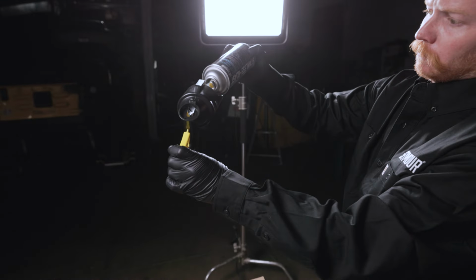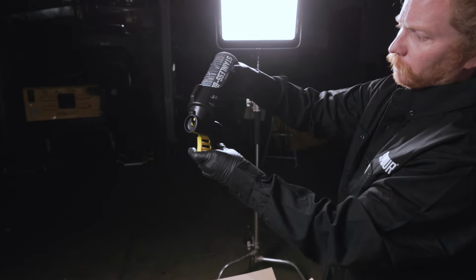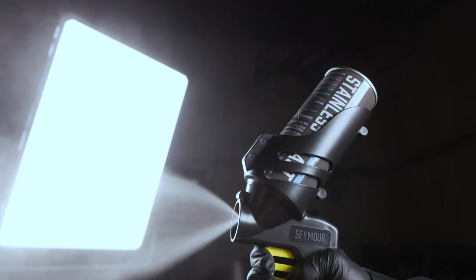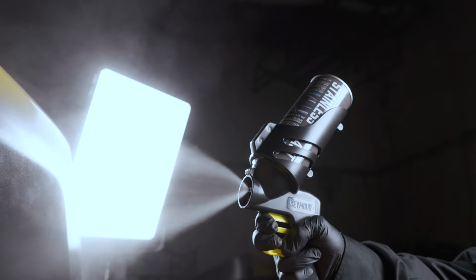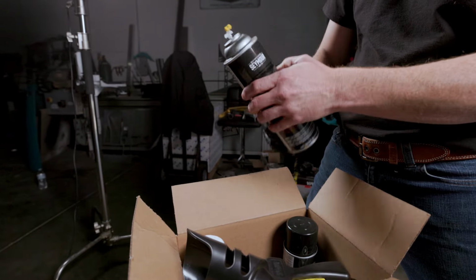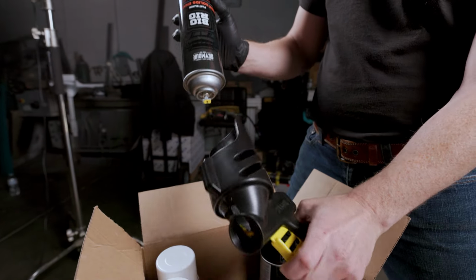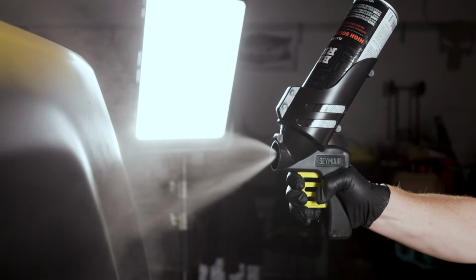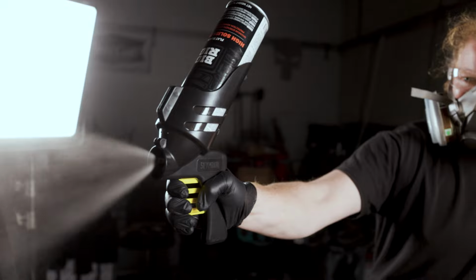And so, in keeping with Ed Seymour's tradition of innovation, 75 years later, we are turning the traditional spray paint can on its head. The new AutoFlow spray gun is a powerful tool. It combines the convenience of an aerosol can with the feeling of a professional spray gun. Also, you can get professional-looking results, but from a rattle can.